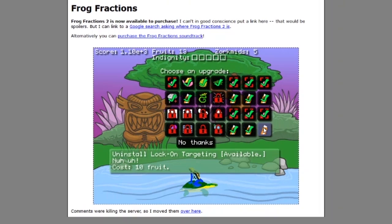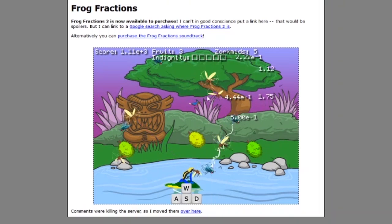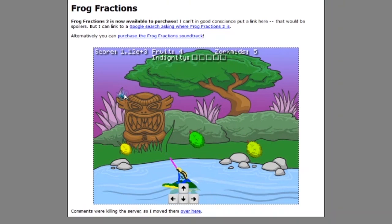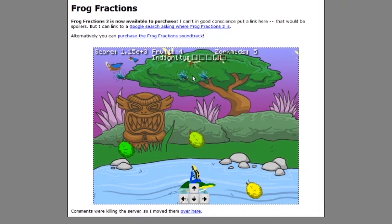Let's uninstall. Nuh-uh. Yeah, good point. Let's go back to just the manual targeting. That's all you need. Nuh-uh is correct, my friends. Watch as I get this middle fruit. Left fruit, maybe? Ah, I couldn't save it. I'm sorry.